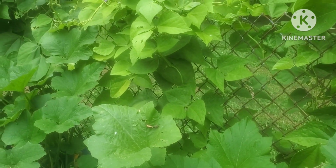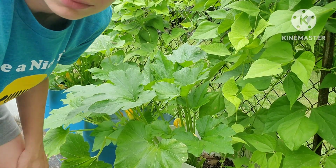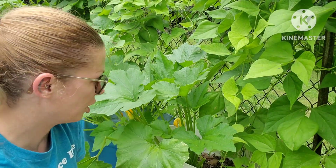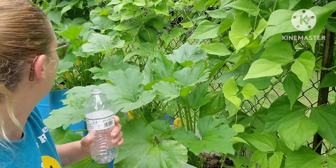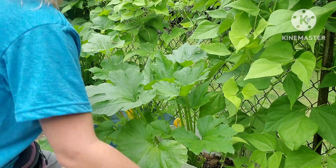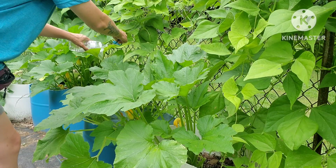So let me get my phone on my tripod and we'll get down to business. All right, we can see my squishes pretty good. So I hate touching the bugs. I don't know why. I don't mind touching other bugs, but I hate them. So I'm going to wussy these bugs into the glass here.